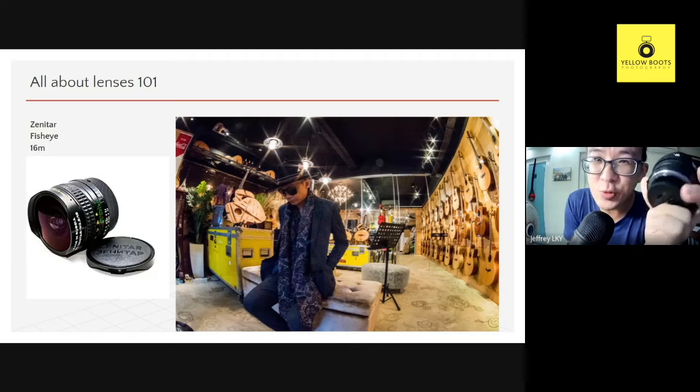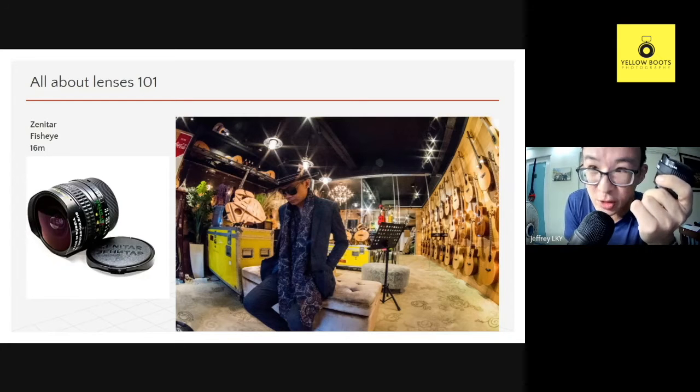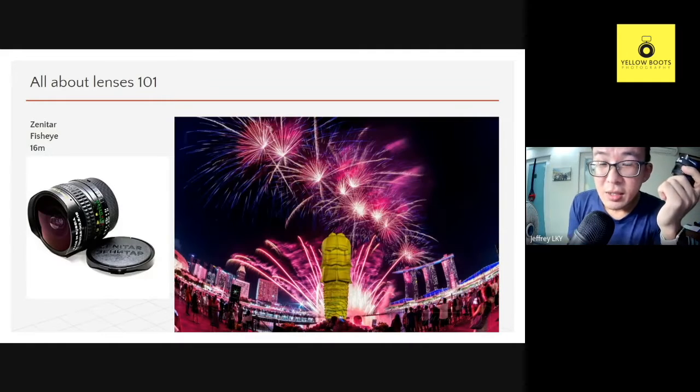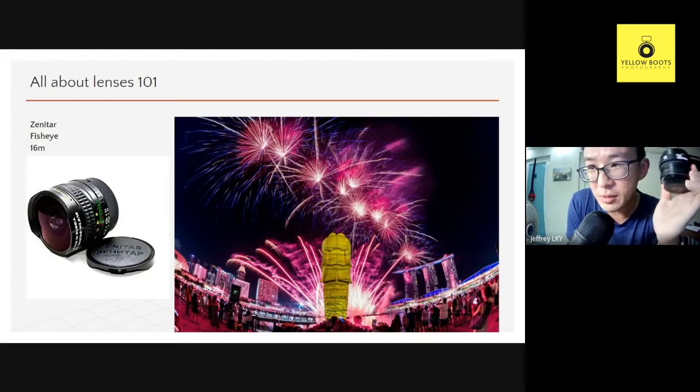I'll show you more pictures to prove how good and cheap this lens is. I think some of you have seen it before. I used this to shoot the Milky Way in Bromo. This shot was shot with this lens, and this is one shot. I didn't edit much. This is one shot. I took this one shot. Long shutter fireworks back in 2019, sorry, 2019.